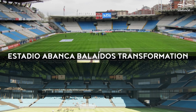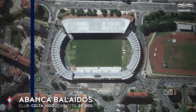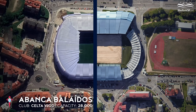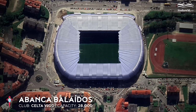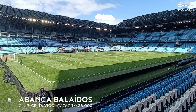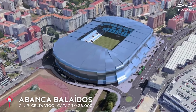Estadio Abanca Balaídos, Celta Vigo. The project, known as Balaídos for the 21st century, aimed to build completely new stands behind the goals and give the stadium a proper football-specific layout. A large part of the plan has already been completed, despite the challenges of expanding the venue in Vigo due to the proximity of streets and surrounding buildings. The most noticeable change is the facade, highly original and somewhat controversial, as it's not to everyone's taste.